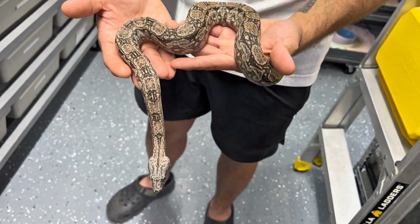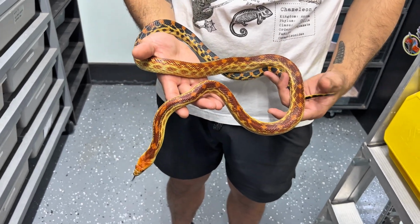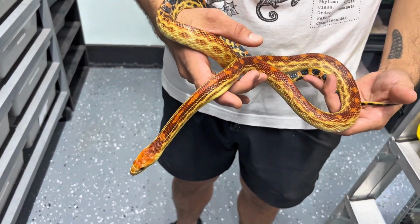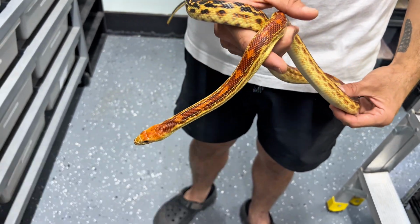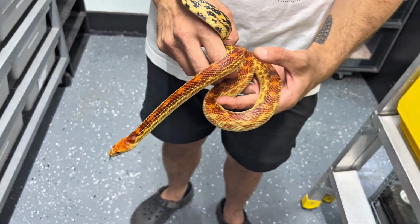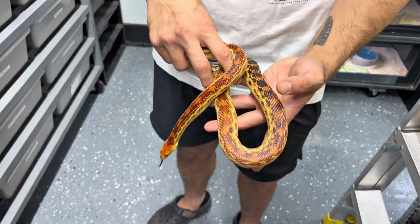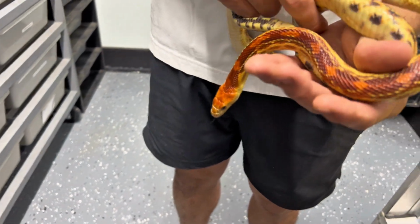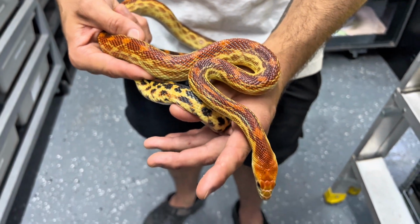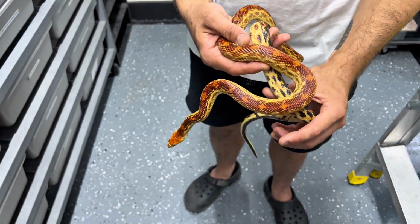Yeah, that makes sense. These guys right here have to be one of the most beautiful naturally occurring Pituophis. Tell us about this snake right here, Alex. This is a vertebralis, the Baja Gopher snake. This is a male. The female right now is currently gravid. They vary a lot in color and pretty much pattern, I guess, in general. They start off not as vibrant as babies, and then with adults, they kind of just pop off with color.